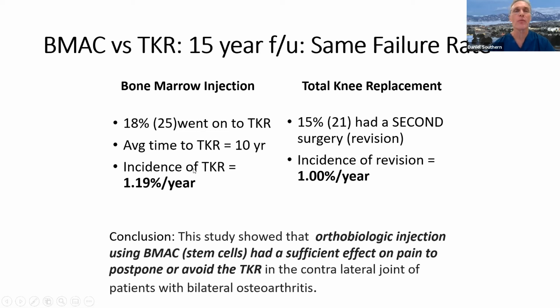So the incidence of joint replacement surgery was 1.19% per year. Compared to the opposite knee that was replaced, of those knees, 21 out of 140, statistically, the identical amount that from the bone marrow group that went on to joint replacement, 15% of the knees that had a joint replacement had to have a second joint replacement called a revision because the first surgery failed. The incidence of second joint surgeries was 1% a year, almost identical here. The conclusion is that this study showed without a doubt that orthobiologic injection using stem cells had a sufficient effect on pain to postpone or avoid total joint replacement for 15 years. This is eye-opening data.